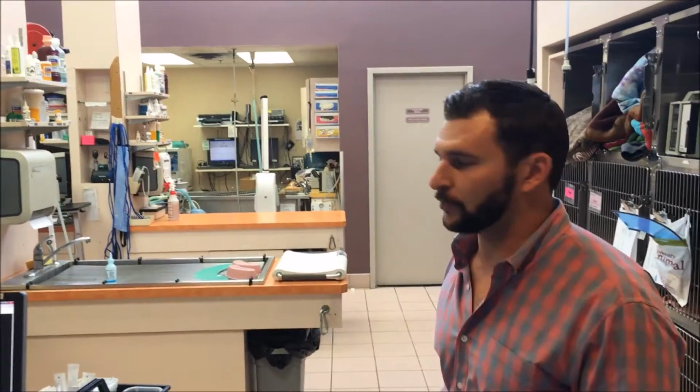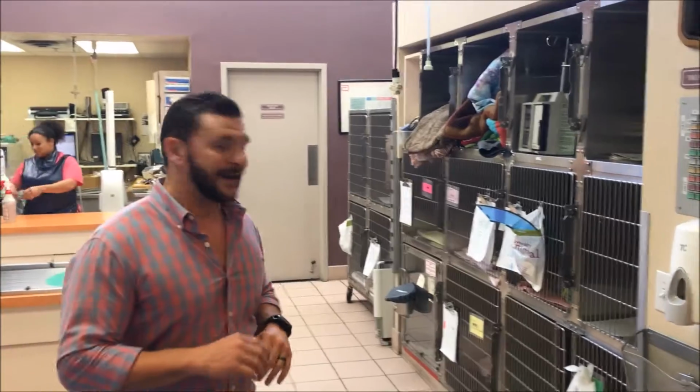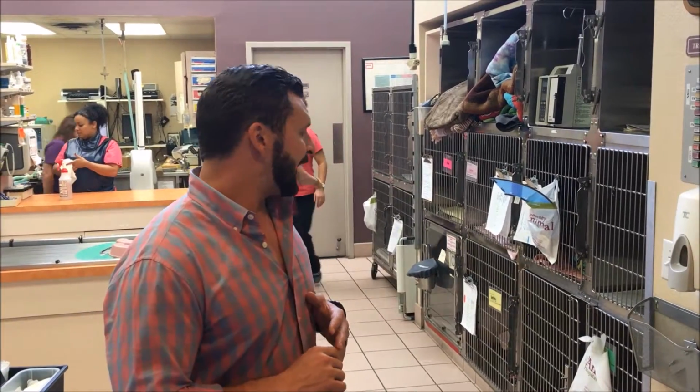Okay, here's where all the fun is. This is our main treatment room. This is where we're going to be performing procedures, treatments, surgeries, whatever might walk in the door. You can see we have a full ICU where we have more of our intensive medical cases, post-surgicals or surgical post-ops, to make sure that everyone's recovering nice and healthily post-operatively.